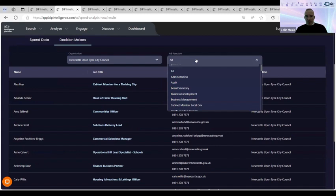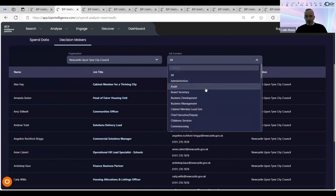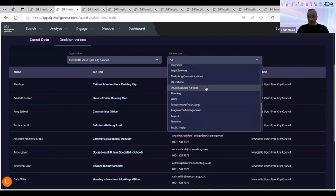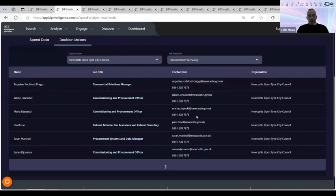And what I can then do is click here on the job function. So if I'm looking to speak to someone maybe from the procurement side of things, I'll click here. And as we can see, we've got a name, we've got the job title, I've got an email address as well. So I can contact these people directly. So it's just another way that you can start engaging earlier with public sector authorities. And really, again, trying to build this pipeline of contracts for the future.